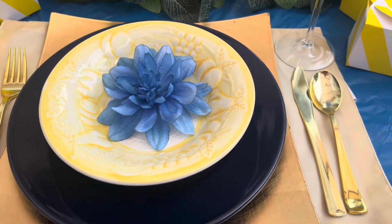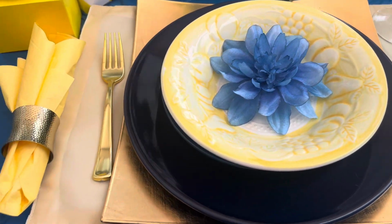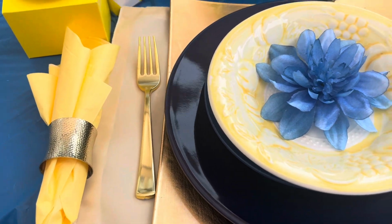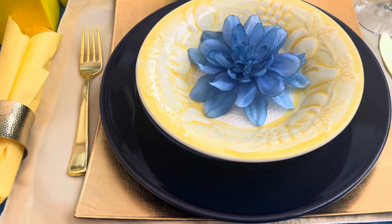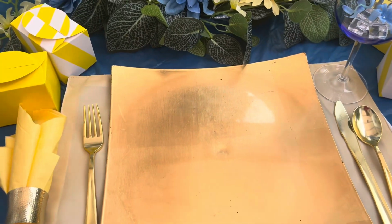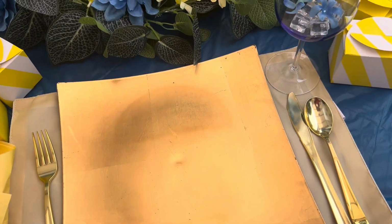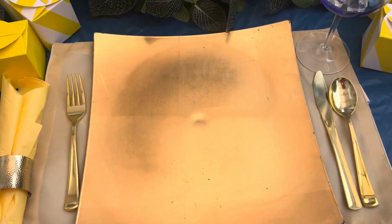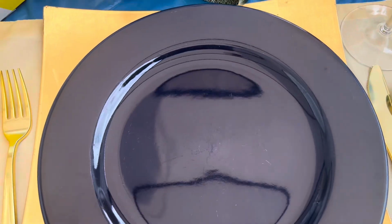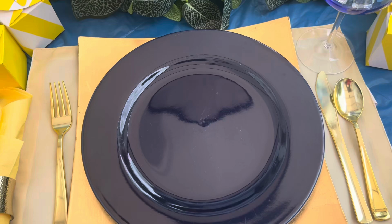The silverware was from Tuesday Morning. The placemats were from the Dollar Tree. The charger plate was from Goodwill. The dinner plate was also from Goodwill.